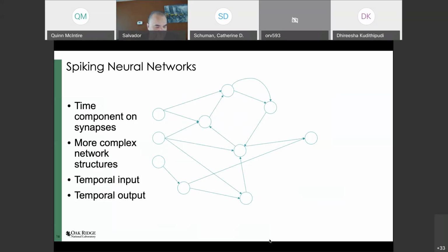And then you have temporal input and temporal output on these spiking neural networks. Rather than a single set of values arriving at a network simultaneously, the spiking neural networks receive input over time, and they produce spikes out over time. The timing of those spikes coming in and the timing of the spikes going out influence the decision-making of the network. I spent a huge amount of time at one point making the next set of slides.